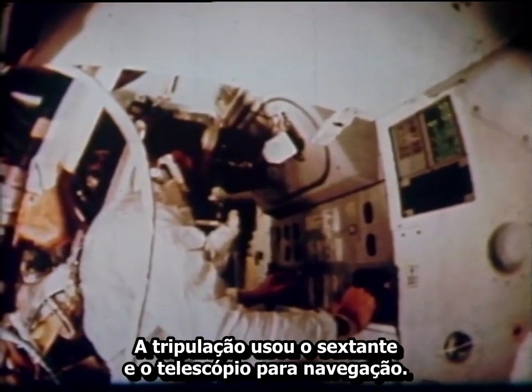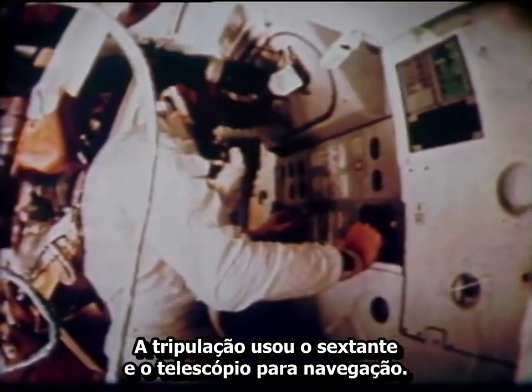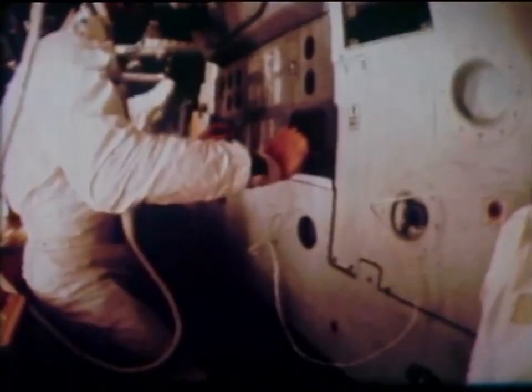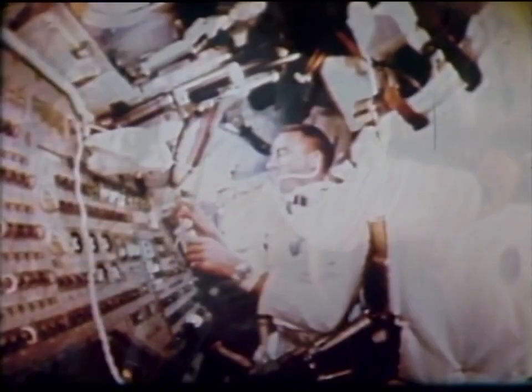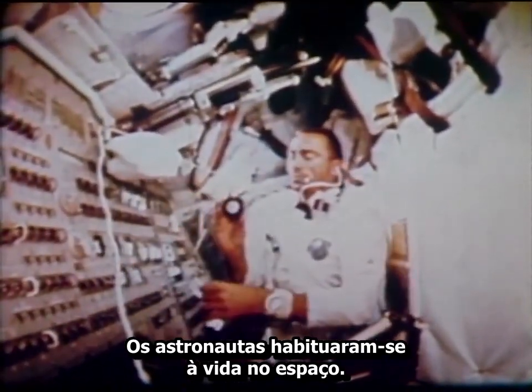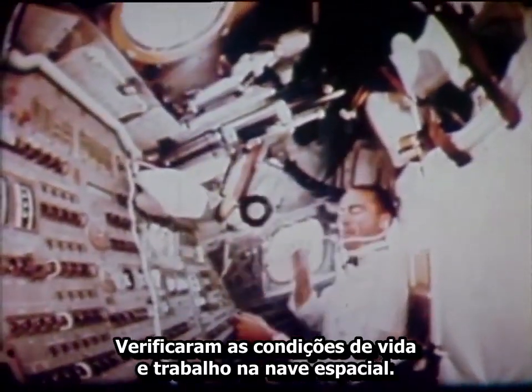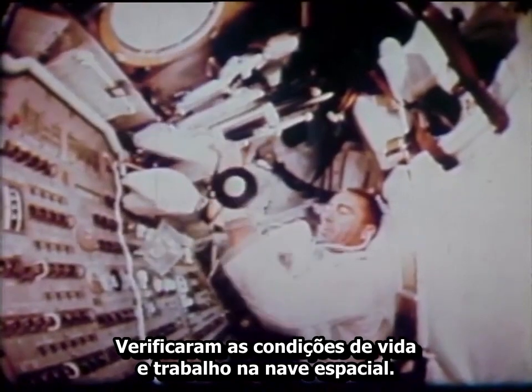The crew worked with a telescope and a sextant, taking landmark and star sightings for navigation, as will be required for lunar flight. The astronauts became accustomed to their home high atop everything. They had a chance to evaluate it as a place to live and work in space.